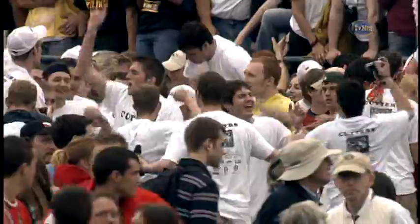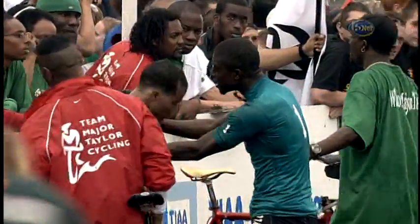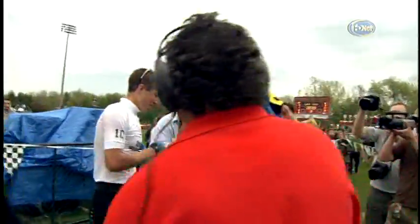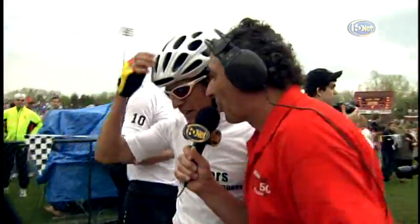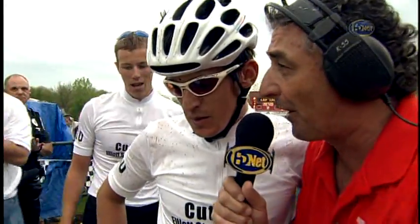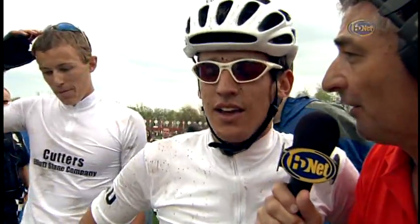And the real story right here is that we had a sprint finish. Team Major Taylor got in a wreck on the last lap. Let's go down to Eddie and find out what happened. We've got Chris Vargo. Chris, congratulations. What a great ride you had. Tell us about that sprint. We saw him drift very, very far. Disqualification. Tell us about it.